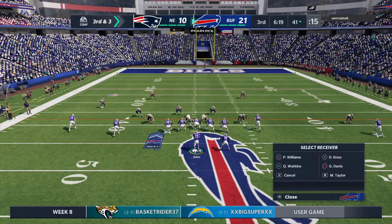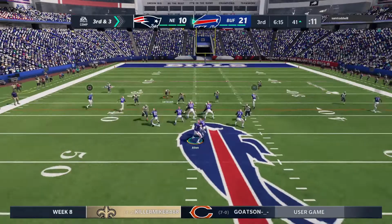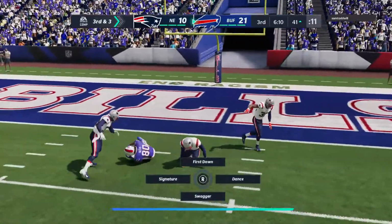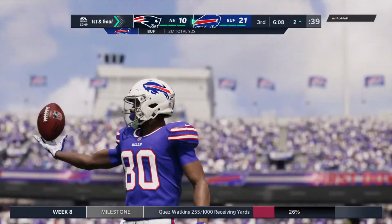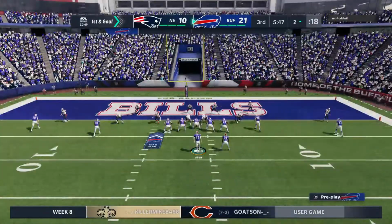35 to Mike. Here we go, Jerry. 35. Mike. On play action, Allen going deep here for Watkins. And this is caught inside the 5. And they are able to stop him, but he does take it all the way to the 2. They're able to convert on 3rd down, and that sets up a 1st and goal. The 2-yard line.